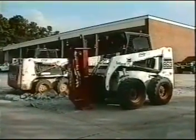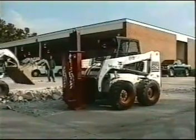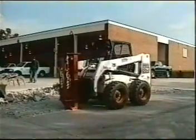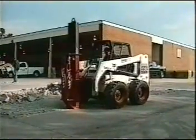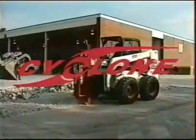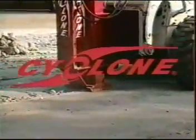More often than not, exciting new technologies are derived from simple concepts. The Cyclone is merely a byproduct of the many concrete breaking contractors who have been saying, "This is what we need," but nobody listens. Universal Impact has heard your call. The Cyclone is the breaker for the new millennium.